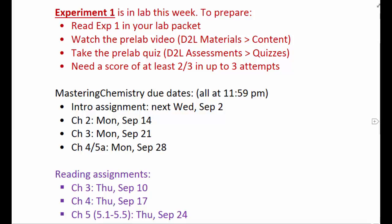Mastering Chemistry, here is our first assignment. That is not next Wednesday, that is this Wednesday. Just pasted from last week, obviously. So, the intro assignment is due this Wednesday night, so that's going to be due before I see you again in here. So, get logged in as soon as possible if you have not yet. Let me know right away if you're having troubles.